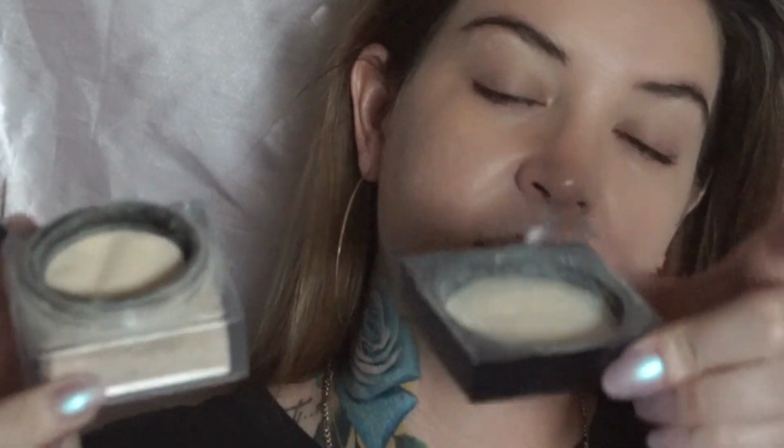Whatever's left, I just go over my eyelids. I'm gonna take my Huda Beauty powder. This is in the shade Pound Cake. This is the Easy Bake Loose Setting Powder. And I'm gonna tap. I'm not gonna rub. I'm not making circular motions.